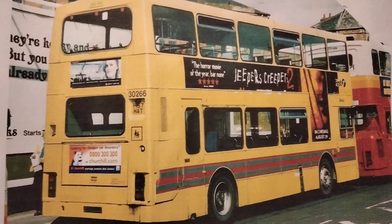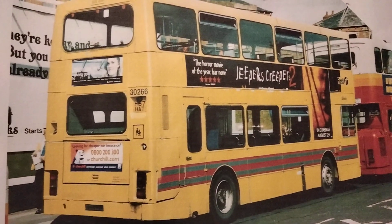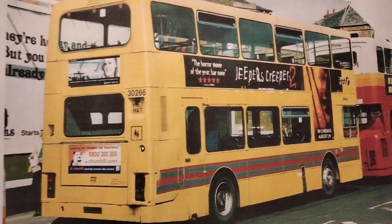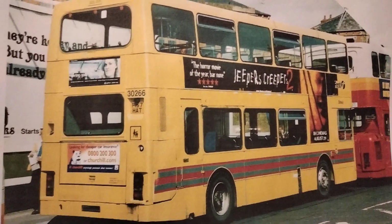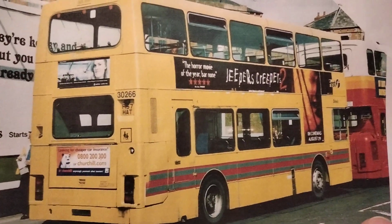In this shot, which I think was taken about 2002-2003, it was on loan to First Leeds one summer holidays, one August bank holiday, to operate the shuttle service to and from the Leeds Festival. So it was in the centre of Leeds, just waiting to go round to the loading stand behind the Leeds Atlantean in the Leeds CityLink livery.